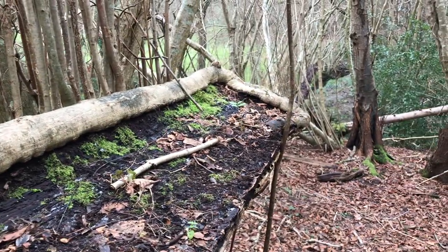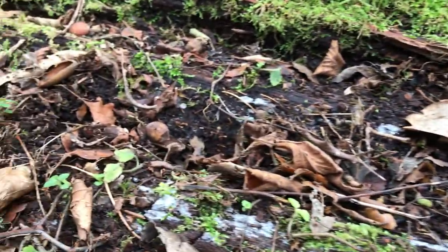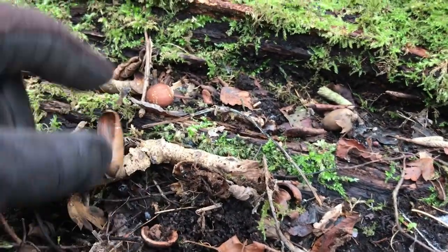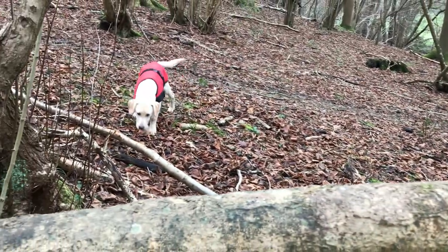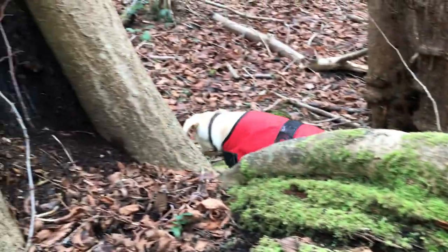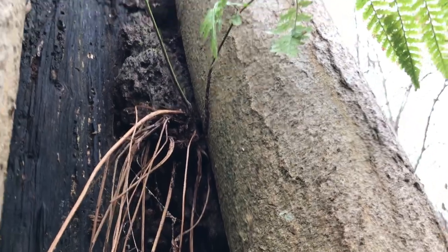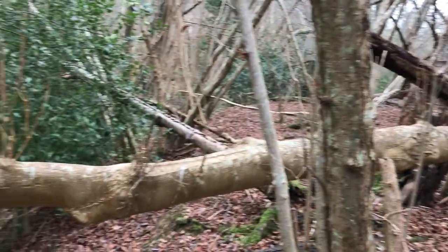This tree has split down the middle, and the sort of shelf left behind has become its own little ecosystem in itself. You can see there's lots of nuts that have been chewed by mice. Lots of little flowers, or plants, that are enjoying the shelter. Moss. Hello, Neddy. There's a fern growing in the damp wood in the tree, but it's still fitting well. You can see where this split trunk comes down and then goes off up there.